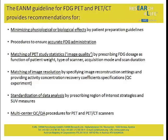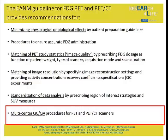Matching of PET-CT study statistics by prescribing FDG dosage as a function of patient weight, type of scanner, acquisition mode, and scan duration. We need to give the right dose to the patient for what we are going to do. Matching of image resolution, so we have the same parameters. Standardization of data analysis by prescribing region of interest strategies and SUV measures. You need to know how to measure before having good standardization. And also we need multi-center QC and QA procedures for PET scanners. That's what we are going to do.